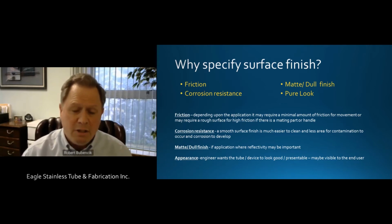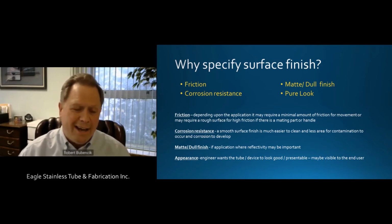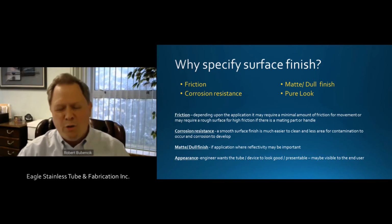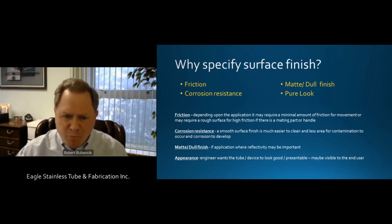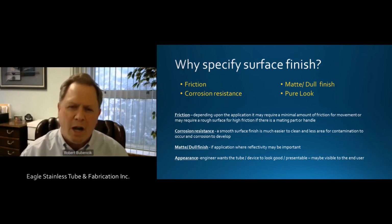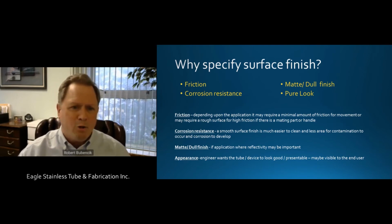Now, a lot of people think stainless steel doesn't rust or doesn't have corrosion. It does. It's stainless. It's not stain proof. So in order to improve and enhance the natural corrosion resistance of the stainless steel, a lot of times they'll specify very smooth, electropolished type finishes. That way, there are fewer areas for contaminants or rust or water or whatever's coming in contact with the metal to develop.